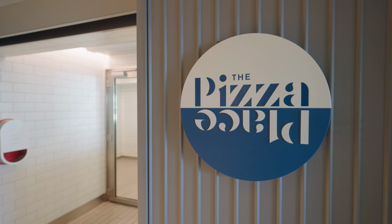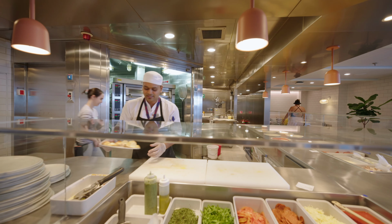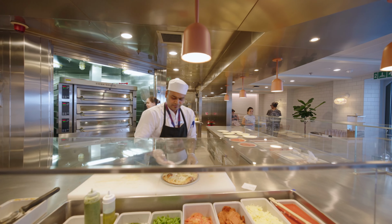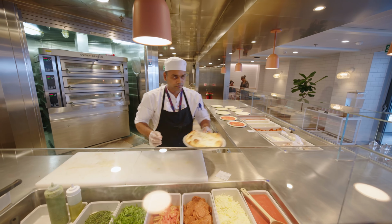Also on deck 7, you will find the pizza place. This place offers wood-fired, fresh-made pizzas that you can customize with whatever ingredients you want. I found the pizza here really tasty, and on top of that, I really loved that it was open late night, so it's a great late night, midnight snack.